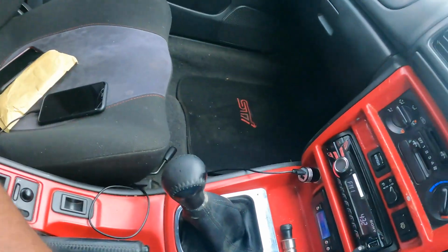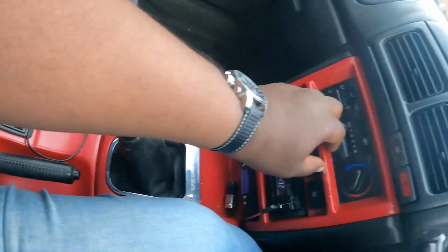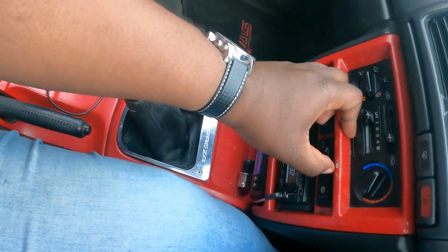Another thing I hate, somebody has painted the center console red, very badly. Yuck, look at this flaky, scabby paint. Ugh. Nice.